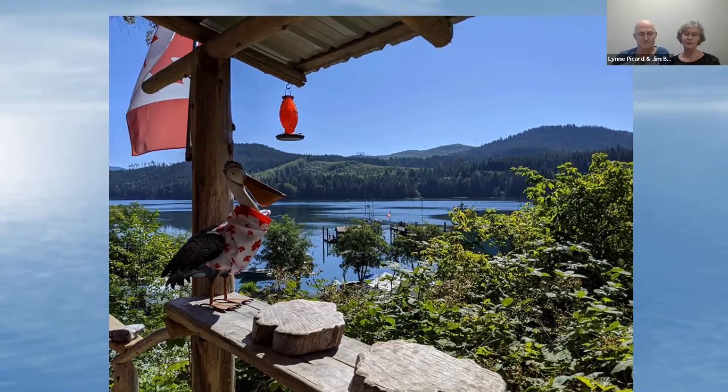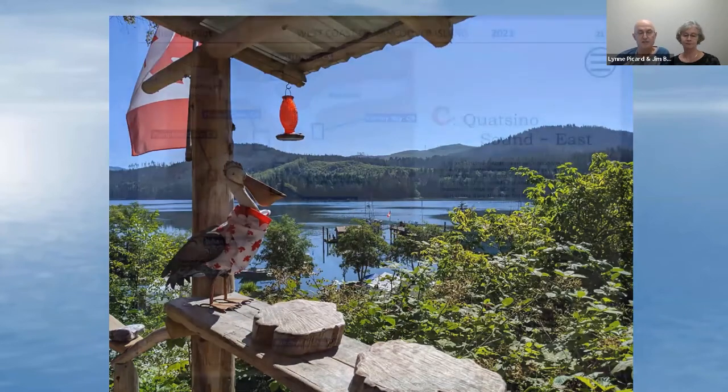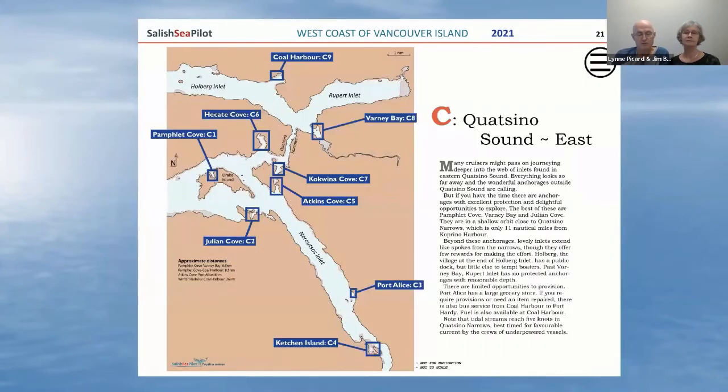So there's a marina in Winter Harbor. You can fill up with fuel and water, and there's a small grocery store. And this is the eastern end of Quatsino Sound. To give you an idea of distance, from Winter Harbor in the west to Coal Harbor in the northeast, it's about 27 nautical miles.